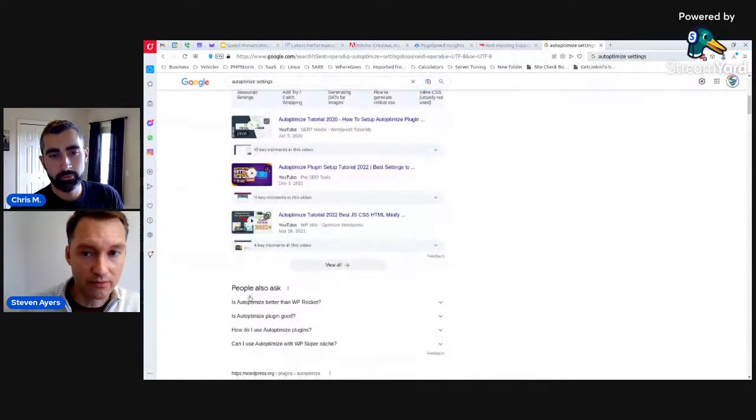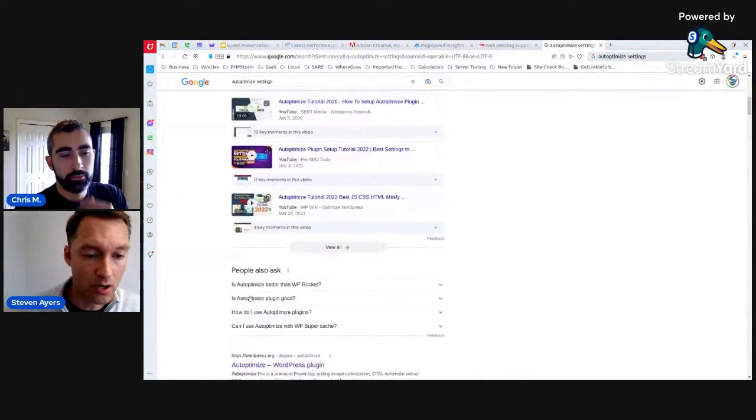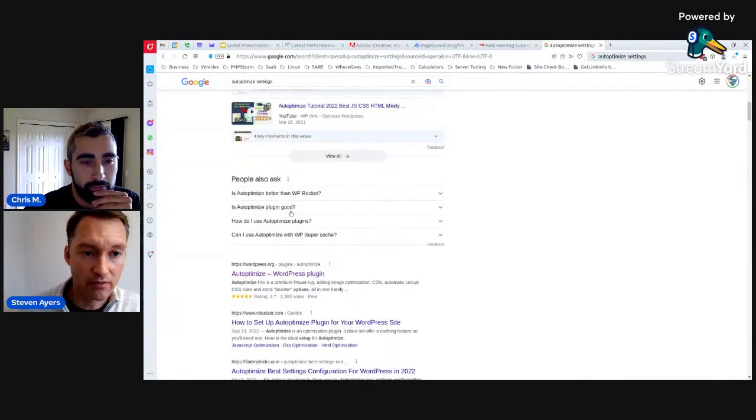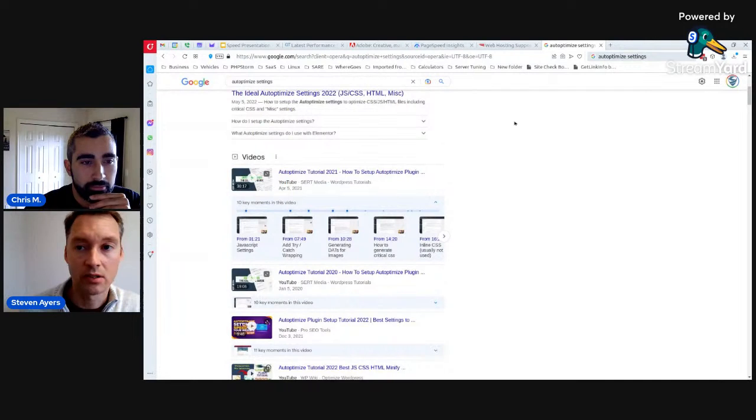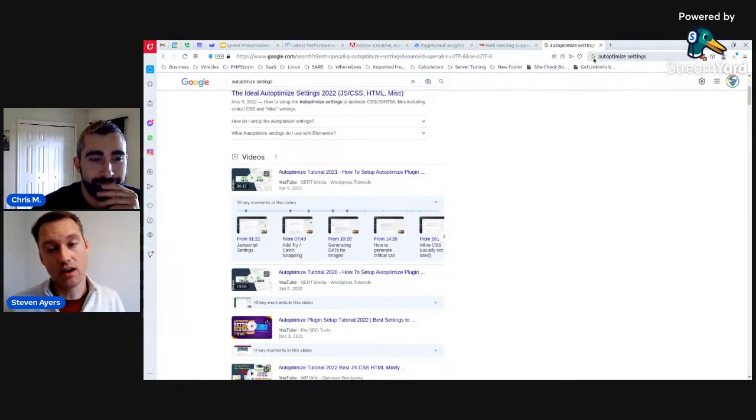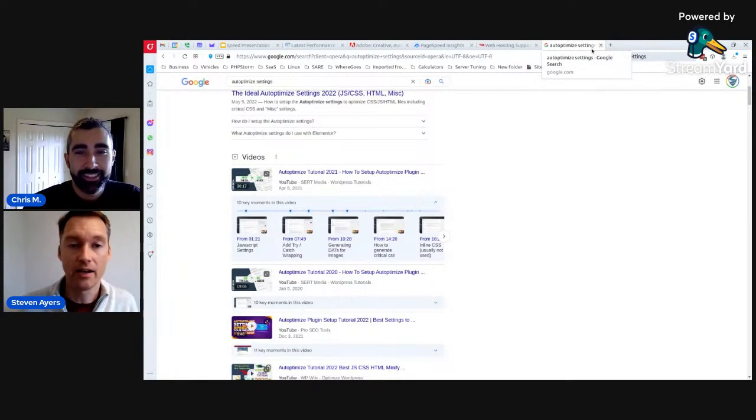I don't know if InMotion has one on it or not, but there's lots of information out there that can help you tweak these settings. And I'd certainly go there to do that. If we don't have a video, then I think we'll get on to making one pretty soon. Yeah, obviously it's a very popular plugin.